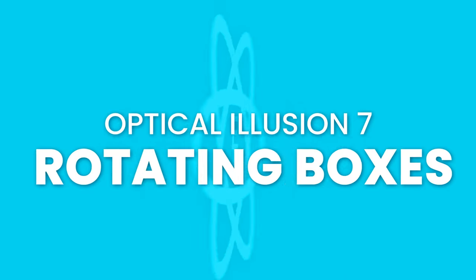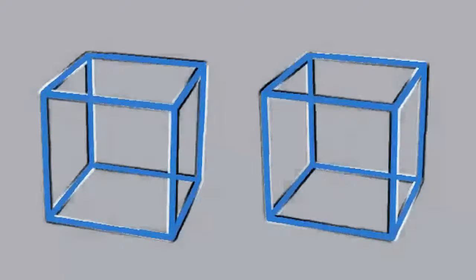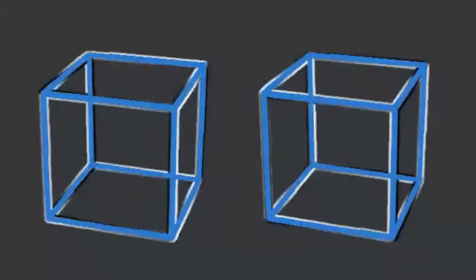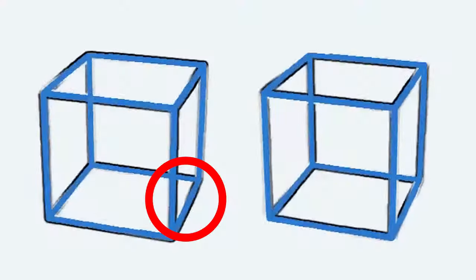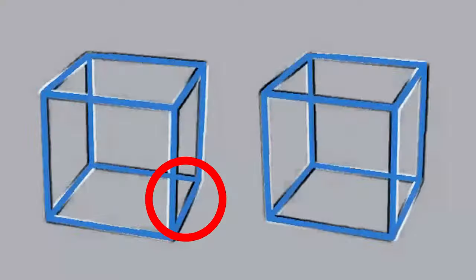Number 7, the rotating boxes illusion. These boxes are not rotating. No, really, they aren't. To stop them spinning, focus on a specific area or corner. For example, stare at this triangle. If they were moving, this would be rotating around the back. Or try staring at this corner.